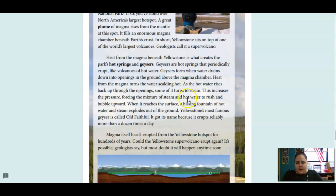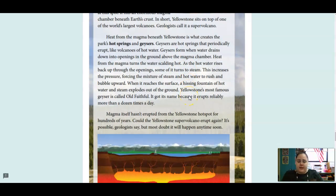Heat from the magma beneath Yellowstone is what creates the park's hot springs and geysers. Geysers are hot springs that periodically erupt, like volcanoes of hot water. Geysers form when water drains down into openings in the ground above the magma chamber. Heat from the magma turns the water scalding hot. As the hot water rises back up through the openings, some of it turns to steam. This increases the pressure, forcing the mixture of steam and hot water to rush and bubble upward. When it reaches the surface, a hissing fountain of hot water and steam explodes out of the ground.